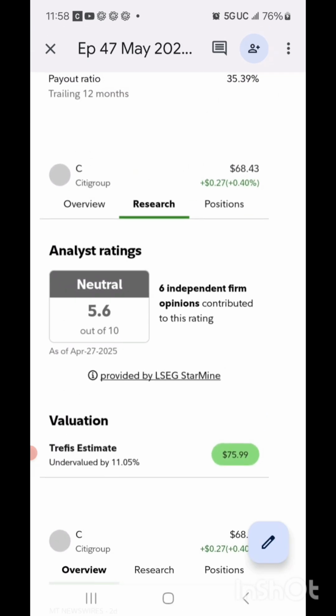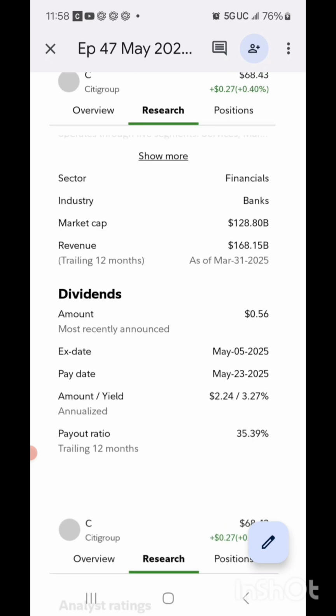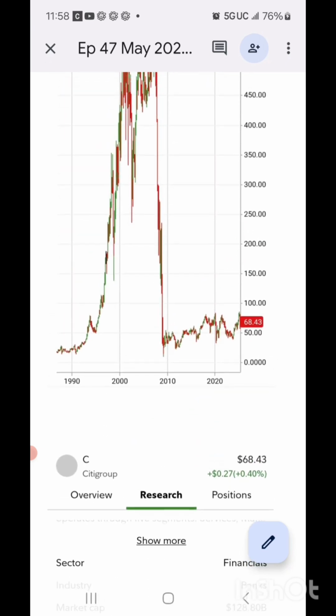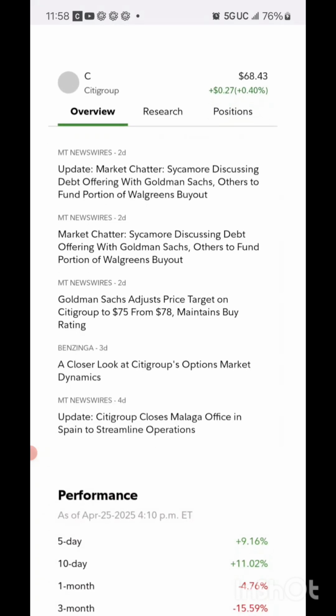If you looked at that, that could mean it's a potential buying opportunity, coupled with the fact that there's been a drop in the price between 2010 and up and down between 2020 and 2025. Here's some of the news. Let's look at MT News Wire. Goldman Sachs adjusts target price on Citigroup from 75 to 78, maintains buy rating.